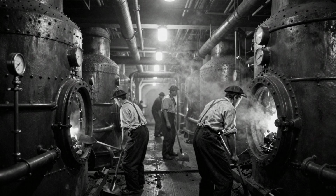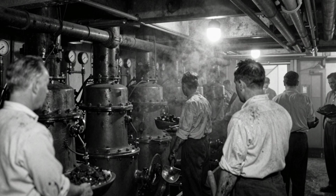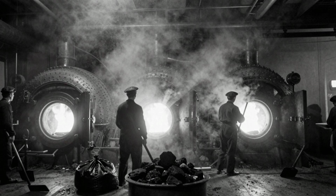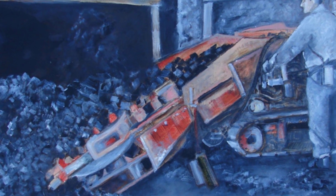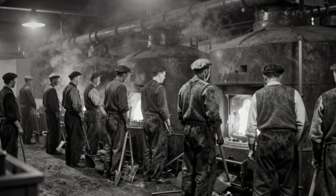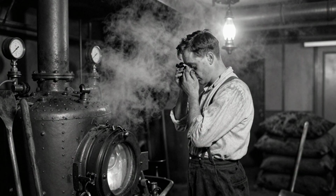Heat pressed in from every side, thick as a blanket, sweat rolling down arms and soaking shirts within minutes. The air shimmered near the furnace doors, flames glaring like hungry eyes. Coal dust floated everywhere, settling on teeth and tongue, turning each swallow gritty. By the end of a shift, firemen, trimmers, and greasers were nearly indistinguishable, faces blackened, hair matted, eyes stinging from smoke and ash.